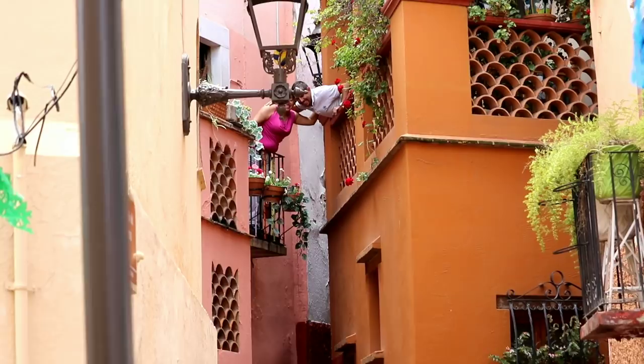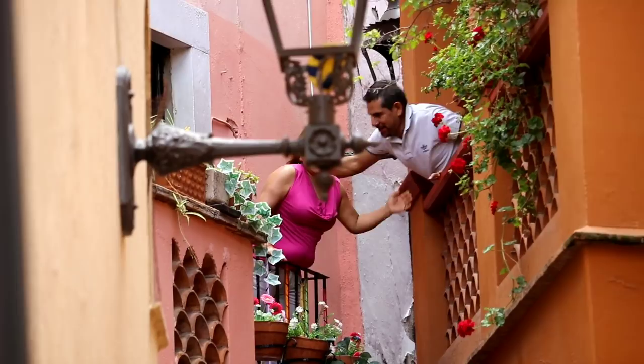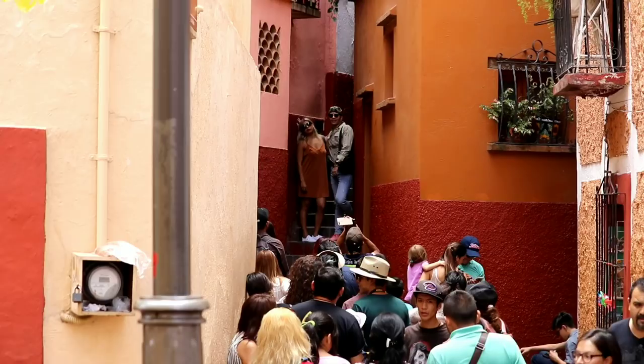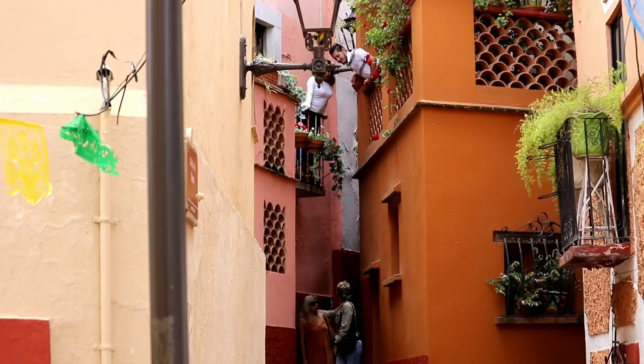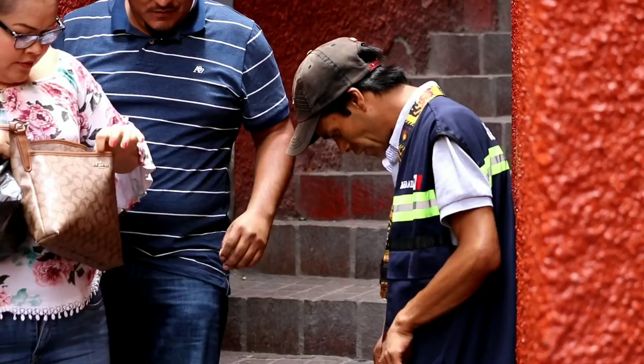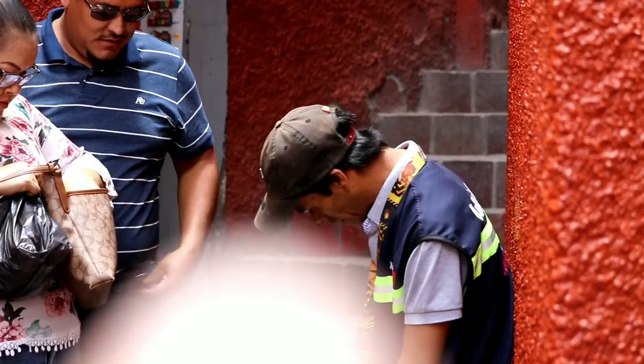You see that? And it looks like somehow you're able to get up there to do that. But like I said, there's really no point in me doing it because I came alone. And right there you can see that one red step right there.